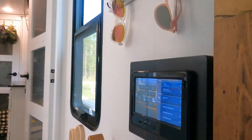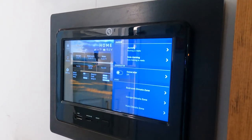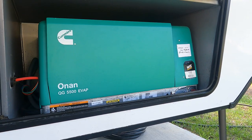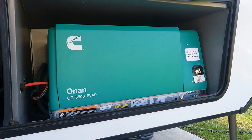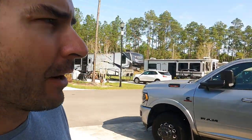So all we have to do to start that generator, see this little button, turn it on, and we'll see if we can hear it turn on. With the generator now on, we can actually unplug power. I do this and it makes life a little bit easier. The power cord we keep in a bin that we actually keep in the back of my truck.